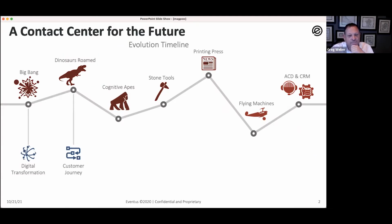At the same time, we talked about the cognitive apes trying to solve problems, trial and error, and getting better. That's exactly what AI is doing. It's matching patterns, figuring out what works best, trying it out, and then moving that into a process. And I think we live in a world today where there's way too many tools anyway. What's really important is how we orchestrate the usage of all of those different tools into a workflow orchestration to drive the outcomes that we're looking for.